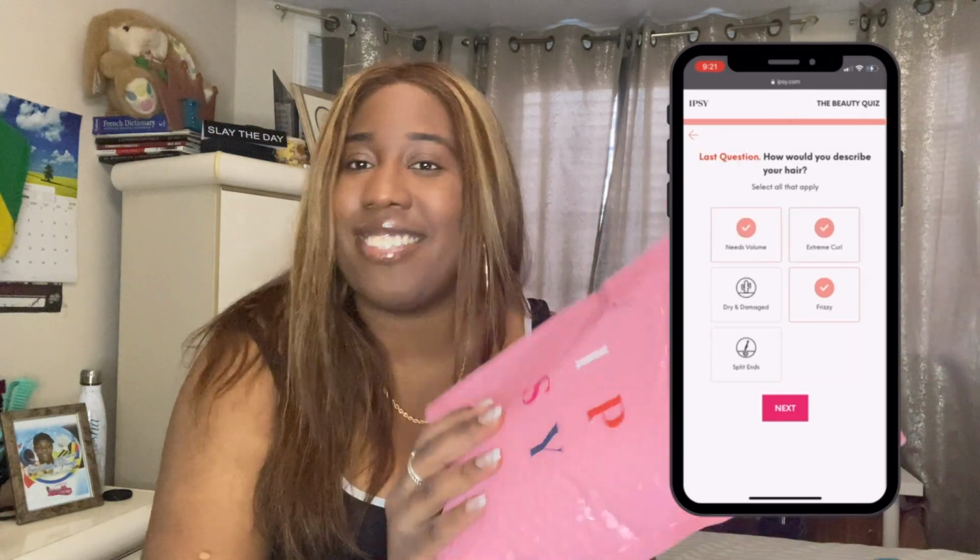So this is the bag right here, you know. It's really cute packaging. Oh, and I didn't mention, every month it comes in a makeup bag, and every month the makeup bag changes, and I believe the makeup bags have a meaning. Some of them, I don't think all of them do, but yeah.